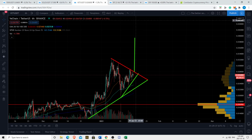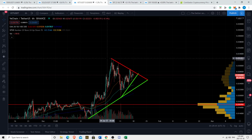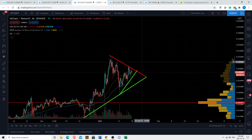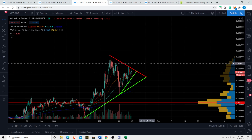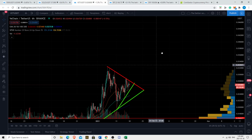So I think the high 3 cents is definitely possible if and when we can close above this red line here, hopefully tackle the 3 cent range once we test the 3 cent range and hold that as support. Guys, I think 4 cents is not that far away.